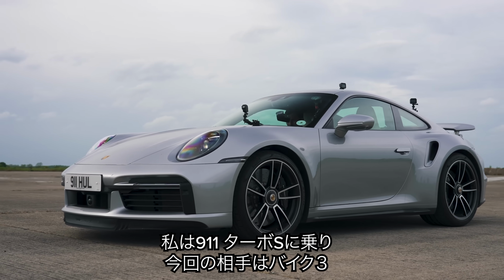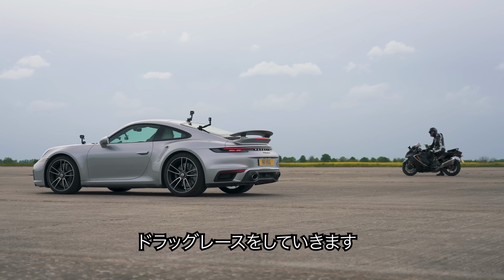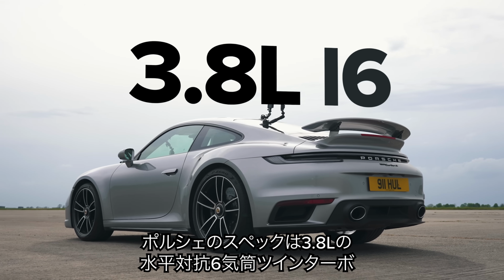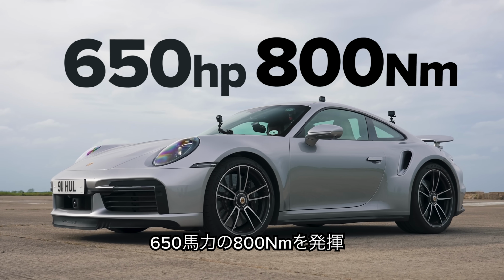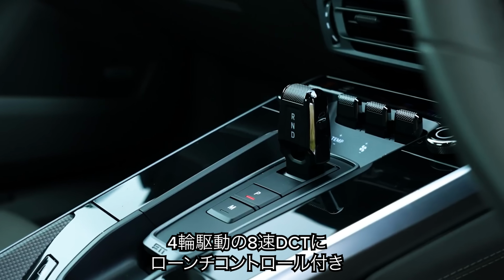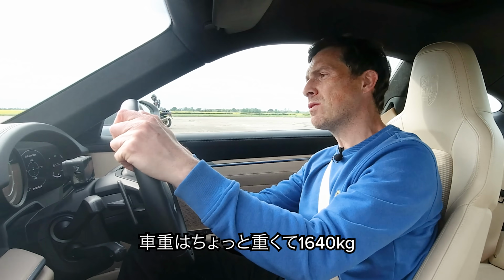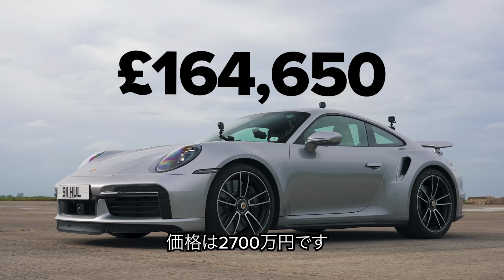So I'm sat in a Porsche 911 Turbo S, and next to me is a bike of some description, and we are going to have a drag race. Now, I'm going to tell you about this Porsche. It's got a 3.8 litre twin turbo flat six that puts out 650 horsepower and 800 newton metres of torque, driving all four wheels through an 8-speed dual clutch automatic gearbox with launch control. This car is reasonably heavy, 1.6 tonnes. In terms of the price, £165,000.